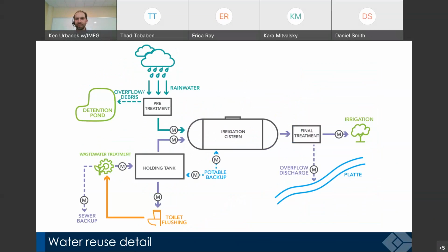How these all come together in concept: on the top there, we've got rainwater. Of course, we have pre-treatment. We can overflow that, and certainly take it to our detention ponds before it gets discharged under traditional stormwater management means. But what we can capture, we put in an irrigation cistern. And then on the bottom left, we've got toilet flushing, capturing it through our wastewater treatment system. Again, we can push that to sanitary sewer, or we can run it through the treatment system and hold it as well. And then all of these have potable water backup in case they're offline or being maintained. We can feed into toilet flushing from our utility, or irrigation through our utility.